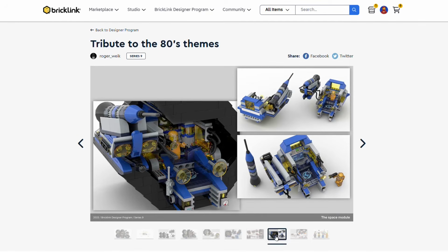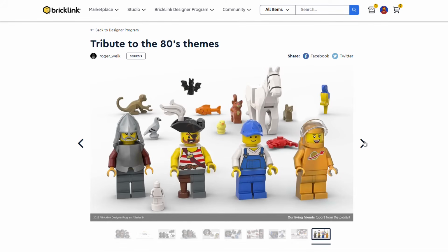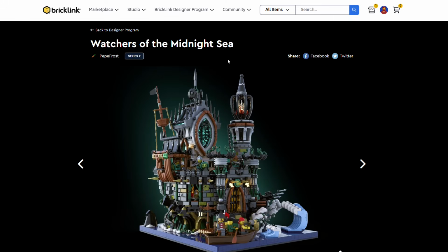And finally, we have the space module, which is my favorite. I love the use of the gold classic space minifigure right here, although I think they should have kept the additional smiley face, like original classic space from the 1980s, because we only got these expressions way, way later. Here's a tribute to Legoland, although back then all Lego sets were called Lego, not just the ones for theme parks. And yeah, here are the minifigures. I do think that other than the pirates, they should have all kept the classic smiley face, like the third minifigure wearing blue, because that's the only minifigure print that was available for most of the 1980s, all the way up until 1989.